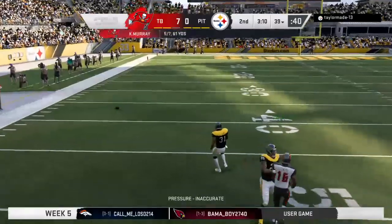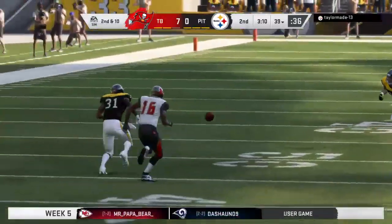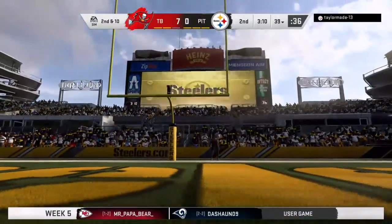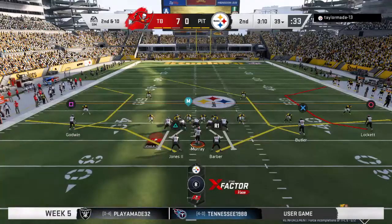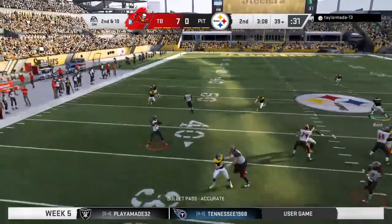And he fires one incomplete. Tyler Lockett was the target there. And now it's 2nd down. He kind of forced that one there, didn't he? It's almost like he predetermined where he was going to go with the football. Yeah, he wasn't really going through progressions. He wanted to go to his top guy. You do that against this defense, they'll make you pay, won't they? Yeah, they certainly will. They react very quickly to the thrown football.